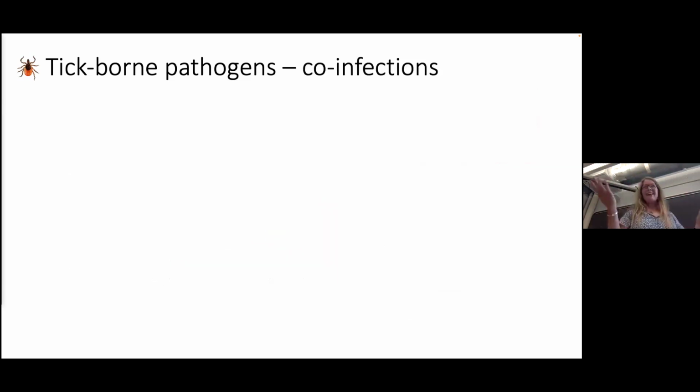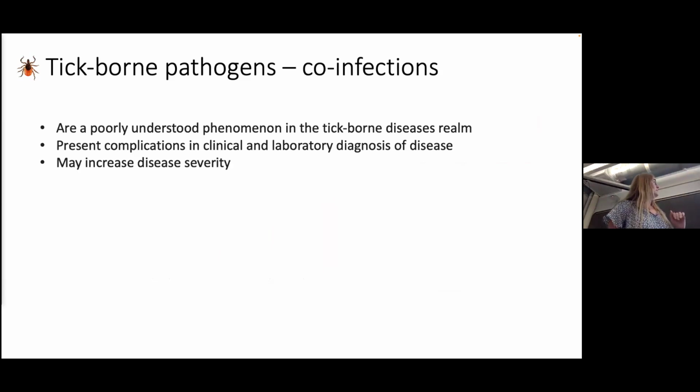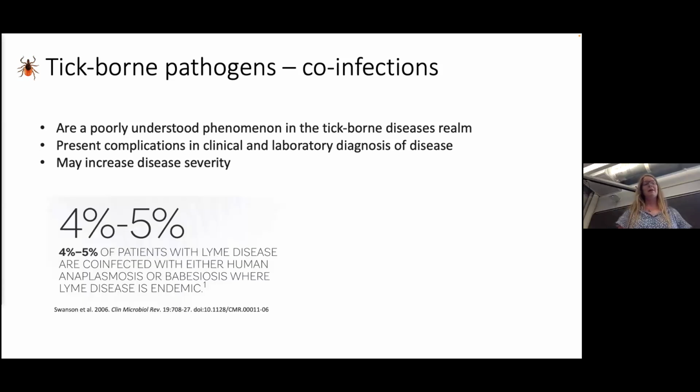But as with anything in biology and ecology, we can't think about anything in unison. Everything is connected. We are all interconnected. These pathogens are interconnected. And so there's been more focus on co-infections, because we can't expect these pathogens to exist singly. Co-infections are a poorly understood phenomenon in the tick-borne disease realm, and they present complications in clinical and laboratory diagnosis, and they likely increase disease severity. It's documented that 4 to 5% of patients with Lyme disease are co-infected with either anaplasmosis or babesiosis in Lyme endemic regions.